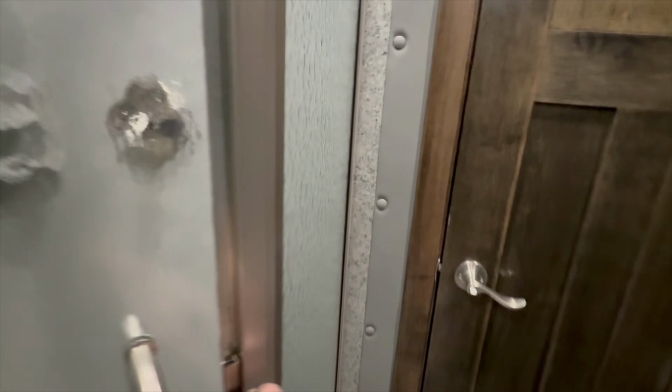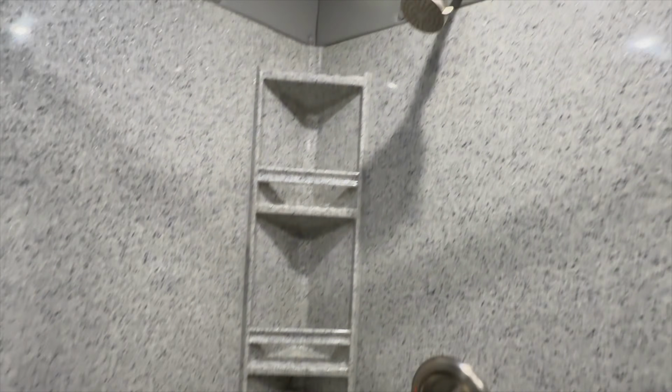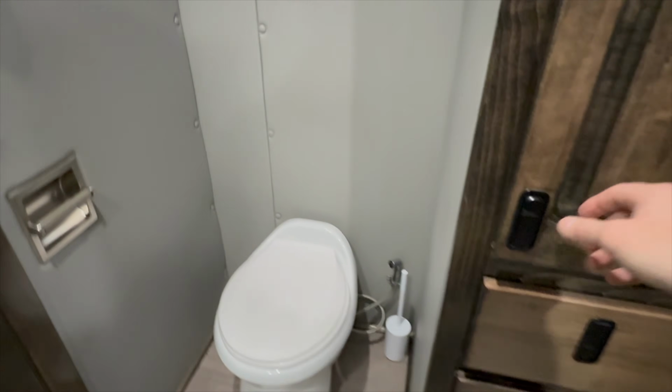Kind of, I think they call that a neo angle, correct me if I'm wrong, but you can see it's like a one-piece shower. Again, super easy to maintain and keep clean, and a good size, too. The toilets are over here, so it's all in one room. And then, again, nice cabinetry for your toiletries and washcloths, towels, and stuff there.